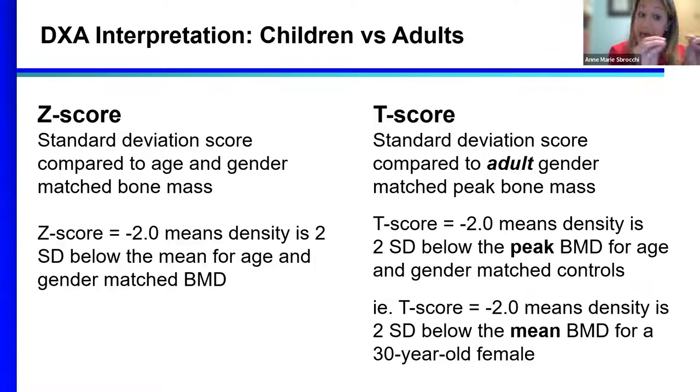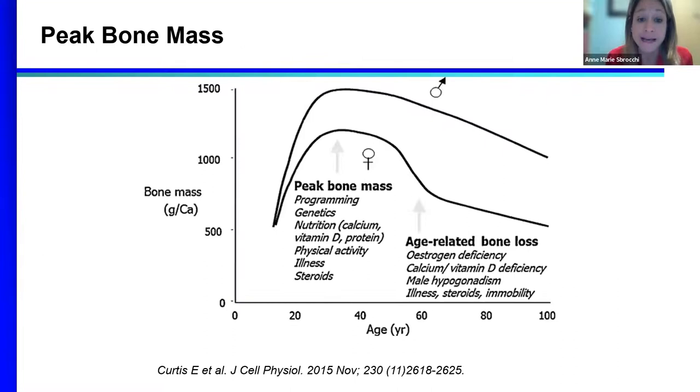Whereas in adults, we use a T score. And this is the standard deviation score away from somebody of the same gender, but somebody who has attained their peak bone mineral density. And that is usually in our 30s. So that's why we don't use that in pediatrics. So if an adult has a T score of -2.0, it means that their bone mineral density is 2 standard deviations below the mean bone mineral density, for example, a 30-year-old female or for a 30-year-old male. And that's because our peak bone mass, it really increases, especially during adolescent years. And we all obtain our peak bone mass around age 30, and then it all declines after then.